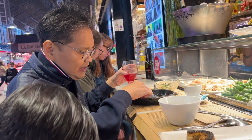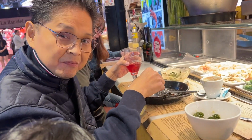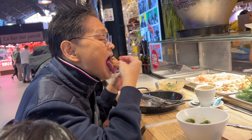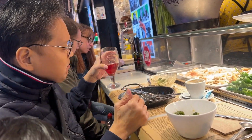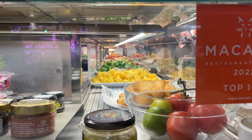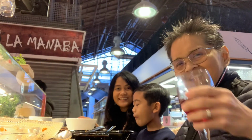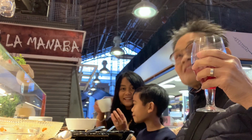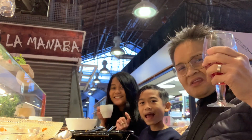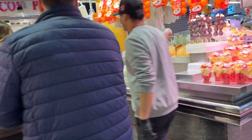Tomato bread into the baby squid juice. Yum, yum. Yummy. There you go. Oh, wow. This is like a feast to the senses.